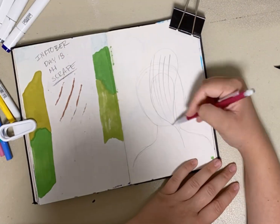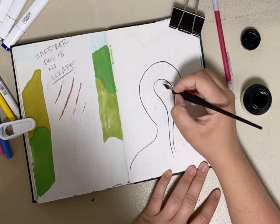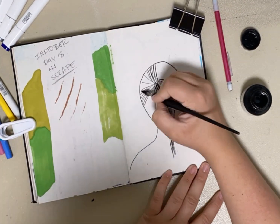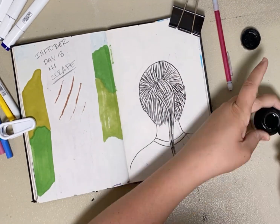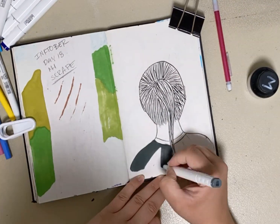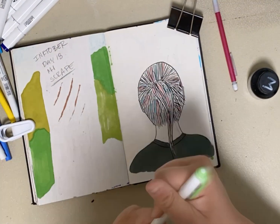Okay, so day 19 was ponytail. I had struggles. I'm not very good at drawing people or hair or anything. So I just started off drawing hair. And then as you see, I'm going to add color to the hair. And then it just kept getting more and more wrong. But I did a gray shirt, again, added color to the hair.